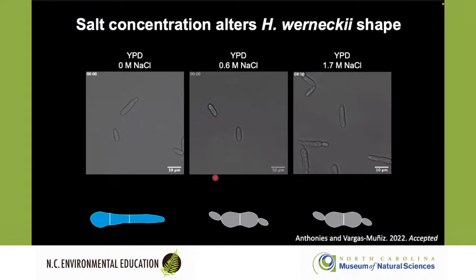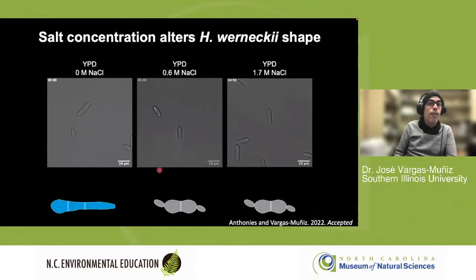And we can increase the salt concentration to 1.7 molar, which is probably more similar to hypersaline salterns, and we see that they maintain that yeast-like morphology. So we got really curious because we know that Hortaea werneckii can also cause infection in humans, causing a disease known as tinea nigra. And we wanted to see what happens with different isolates. We can get isolates from the soil, from the clinic, and from the marine environment, so how do those different environments shape the morphology of this yeast?